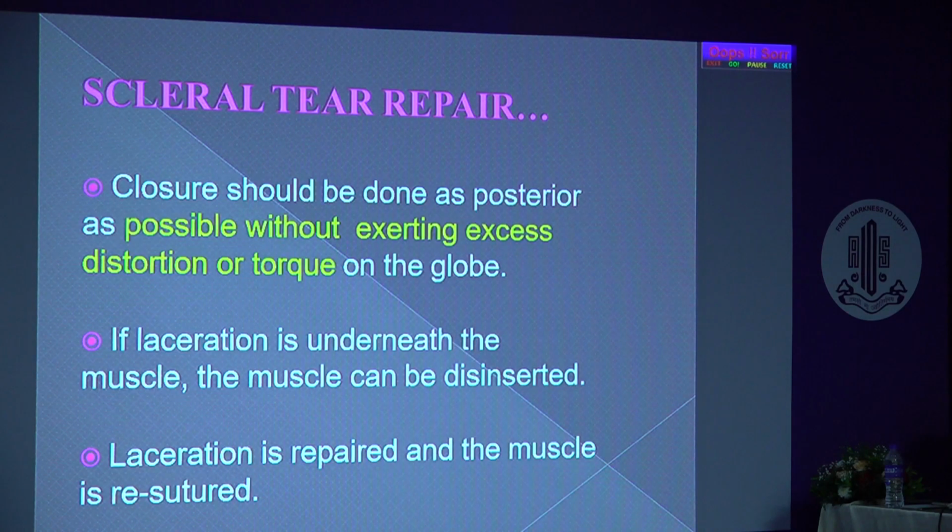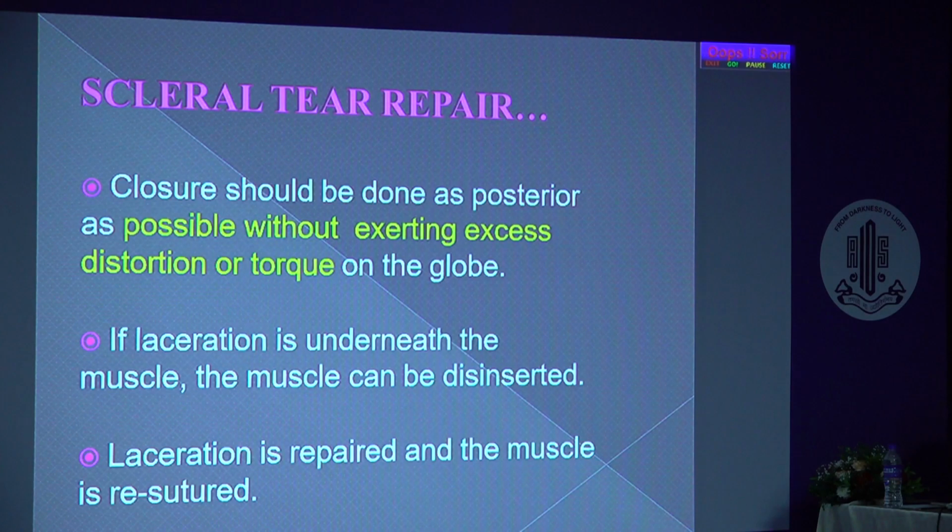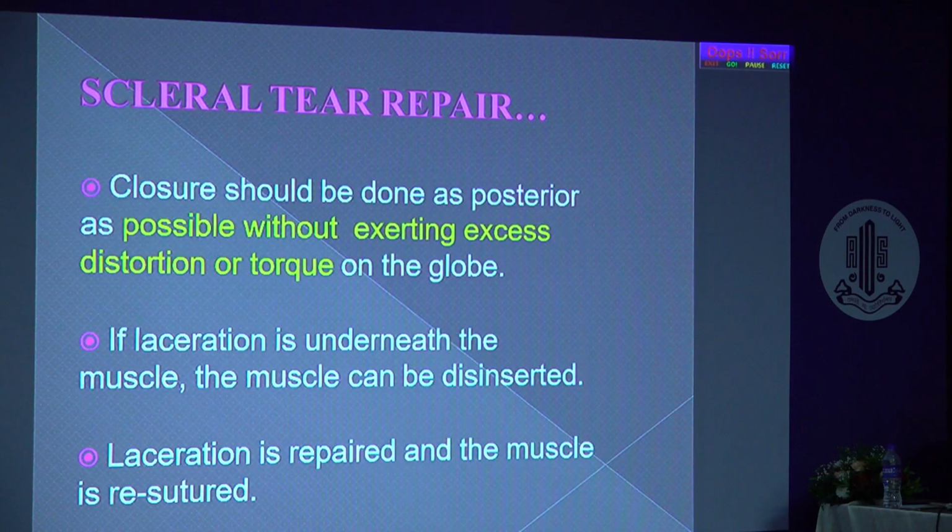Sometimes it is not possible to go close because there is not only penetration, there is also rupture of the globe, so it will be more posterior segment. So there we have to go more posteriorly, but try to make sure that there is no distortion or torsion on the globe because of your so much posterior suturing.